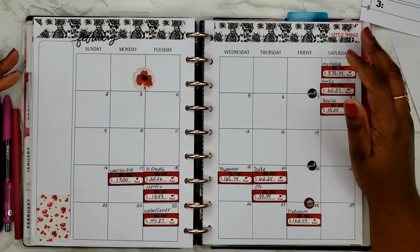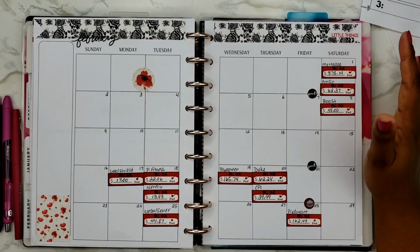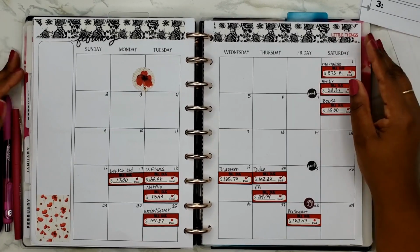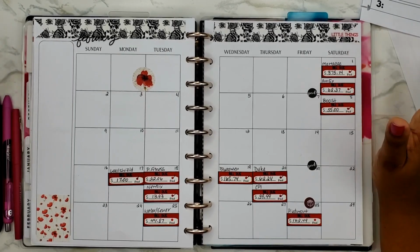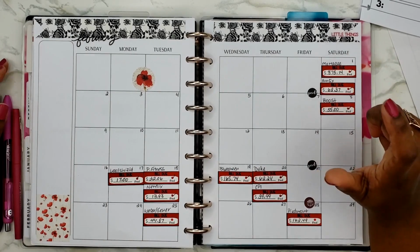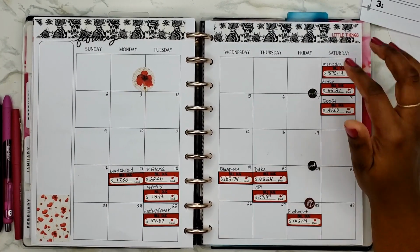And because normally my birthday is the last day of the month, that means we are about to close out February and get ready for March. And that means I'm planning my March budget goals. So I am going to review my February goals and plan for March. Before I do that, I want to share with you the planner kit I'm using for this month.